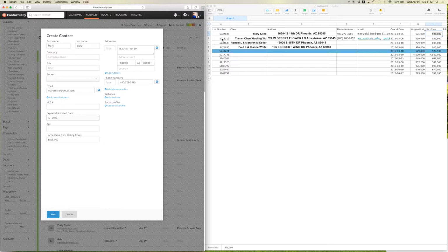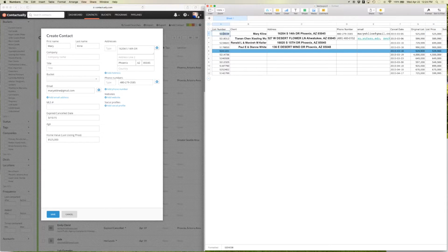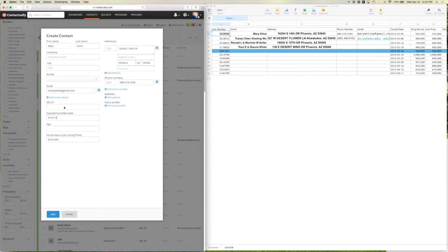And then of course your MLS number. I'm going to make sure you have that, and that's what we're going to be referencing when we make these phone calls. Now here we know this is an expired and canceled, so I'm going to put that here. And then that's going to be how we enter it into Contactually.